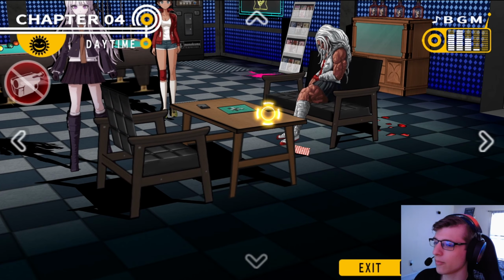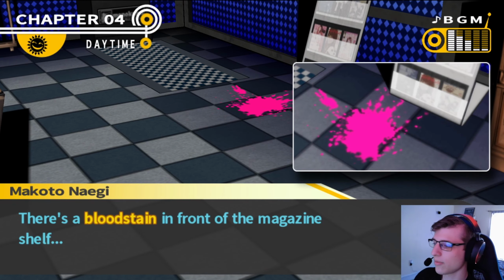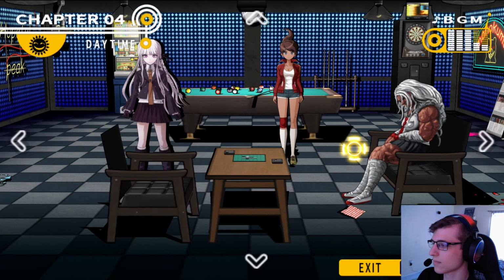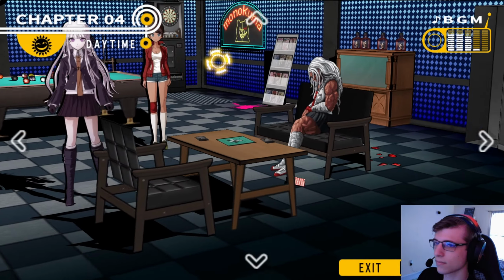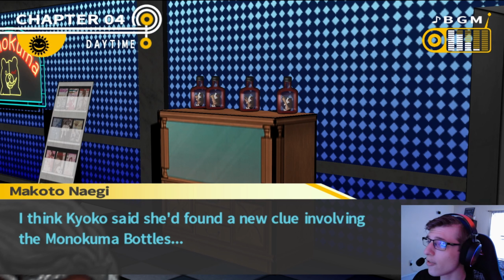Okay, what else was it? Did I have to look at the bloodstain, too? There's a bloodstain on the shelf. I can only see the blood is cursed, but that's strange if true. Why is it so far away from where she died? What else was it that I had to look at? The shelf, the magazine, the Monokuma bottles. Okay. I already looked at these things, though. There's two of them missing. Oh, I get now what she was talking about. Kyoko said that she found a new clue involving the Monokuma bottles.